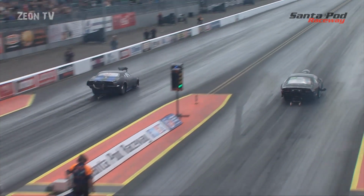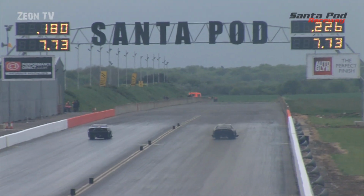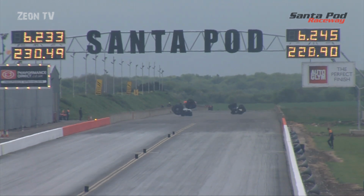Roger Hansen in the Mustang. David Vegter with the Camaro. Both looking for strong runs. Nice and straight for the pair. 623 and 624. Nicely done.